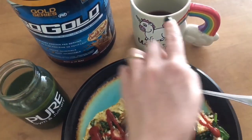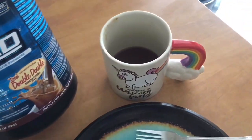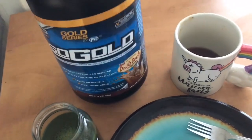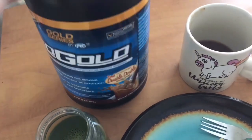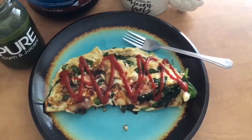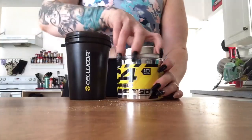I have my coffee with half a scoop of this. This is amazing. As you can see, I've already drank most of it. This is the iced double. So for my Canadian friends, this is created after Tim Hortons. So this actually does taste like double double. It tastes really good hot and cold. So I always put half a scoop in my coffee in the morning. And so this is going to be meal number one, and this is going to be my pre-workout meal.